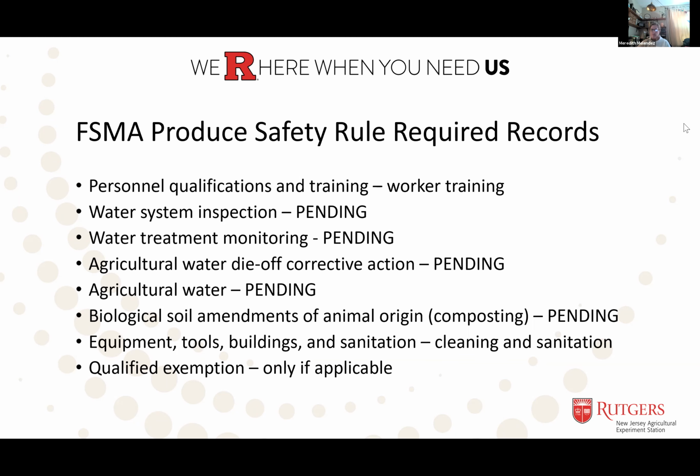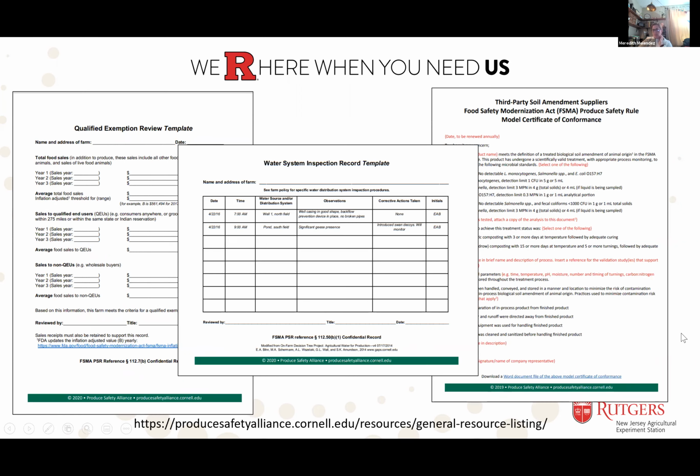Biological soil amendments of animal origin, so we're really thinking about composting and handling of manures on farms. Equipment, tools, buildings, and sanitation. This is specific to the cleaning and sanitation process. And then qualified exemption. If you meet that criteria as qualified exempt from the rule, you are required to keep a record that shows that. And we have a template for that also. And so, yeah, that's what some of these templates look like.